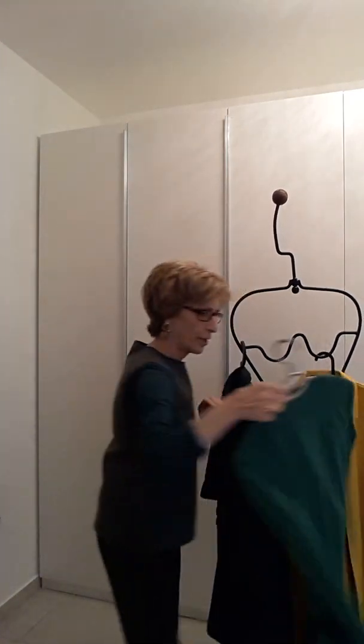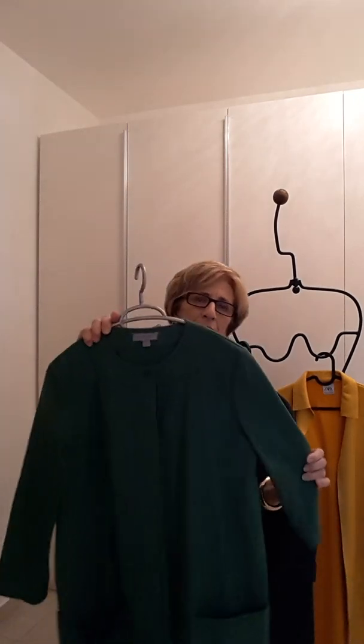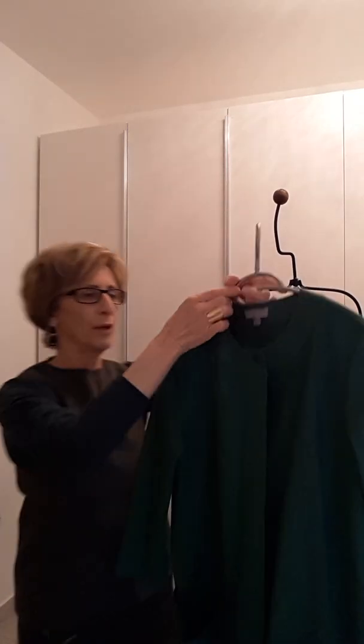The next 2 coats I've got are really fun, funky coloured coats, but both of these colours are good colours for me, so it won't matter if they're not in fashion. They'll work for me and they'll work for the colours in my wardrobe. This one is from COS. I've had it a couple of years.